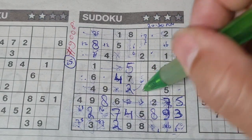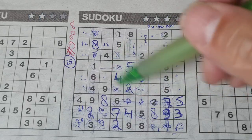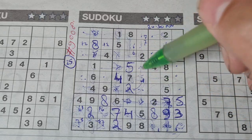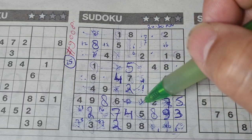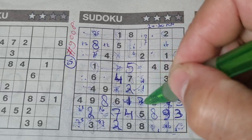I need a 1 here. Yeah. 1, 2, 3, 4, 5 missing numbers in this big square. One of the missing numbers is 1. We have a 1 in this column. No 1 in these 2 boxes. So the 1 could be here, or there. We see another 1 in this row. No 1 there. So the 1 could be here, could be there. I've marked those 2 boxes earlier with 1 and 3. We have a 1 in one of those 2 boxes in this column. So no 1 there. 1 should be here, and the 3 goes there.